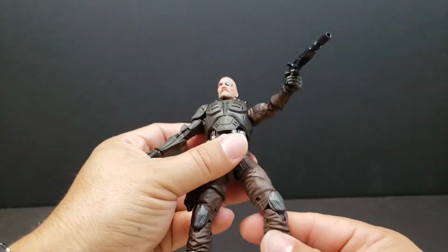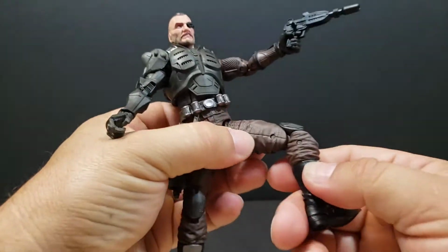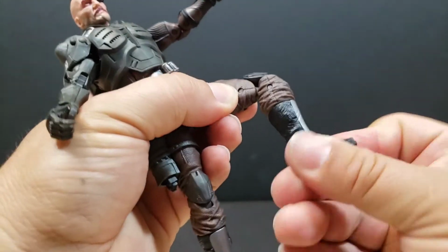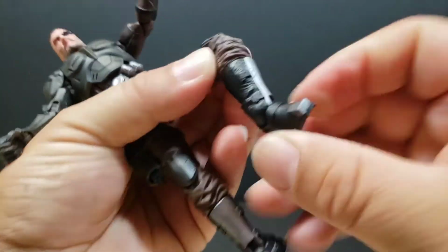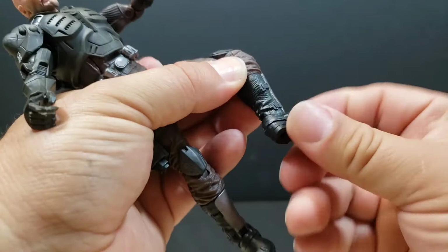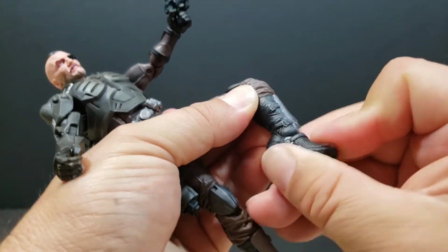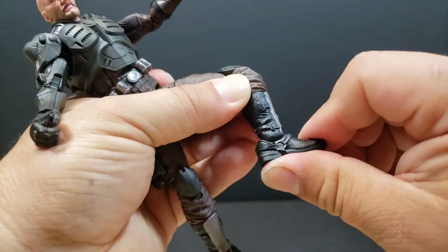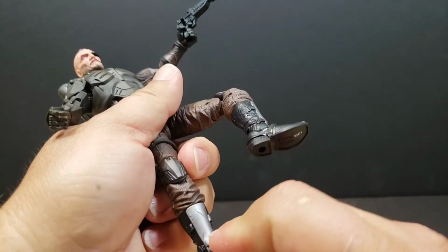Now articulation on this figure, basically he has pretty good movement of the joints. As you can see, pins in there, plastic pins. So that's kind of cool. It has a ball joint in there, which allows him to move the feet all the way around, whichever way you want to move him. That's kind of nice. Yeah, you can move it forward, backwards.